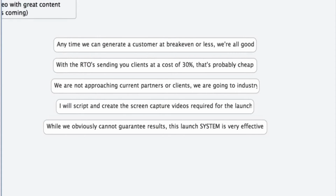As I said, I'll script and create the screen capture videos required for the launch. And while we can't guarantee results, this launch system is very effective. I've seen it work in dozens of launches in all kinds of markets. It still works even in the internet marketing space. Most of the people who go through this launch won't have ever seen this, they won't have ever been through one, and they're going to love the experience.